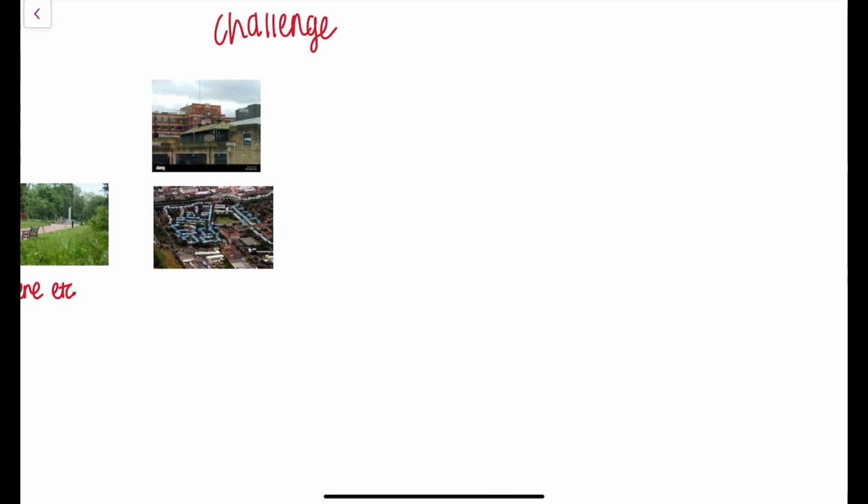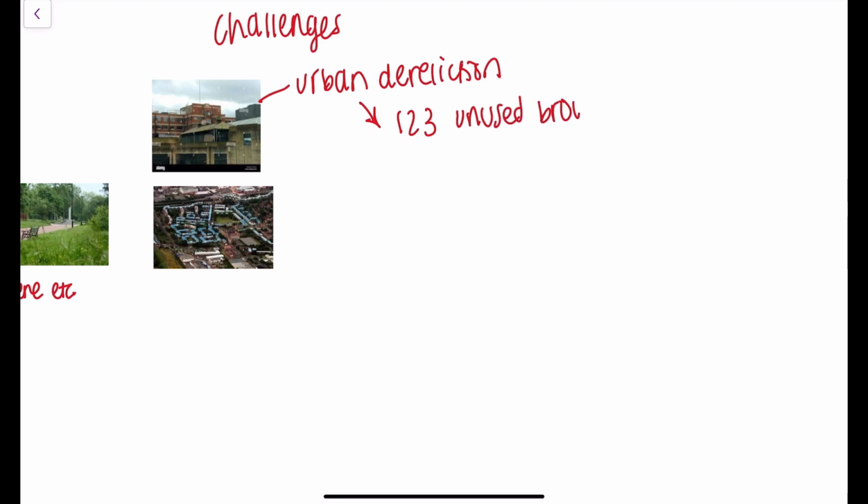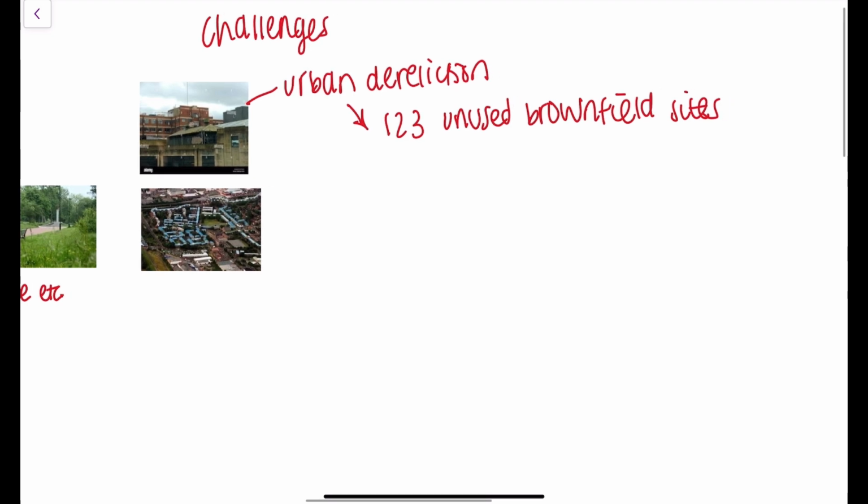Now, the first challenge I want to discuss is dereliction of land. Dereliction of land means areas in the city that are abandoned. Now, in Newcastle, there are 123 brownfield or derelict sites, so that means they're not being used. Wasteland and old factories look unattractive, which can ultimately discourage businesses from locating there and also discourage any further investment. So, urban dereliction is all about those areas being abandoned, the buildings still being there, but perhaps having broken windows or broken doors and having people squatting in those areas.